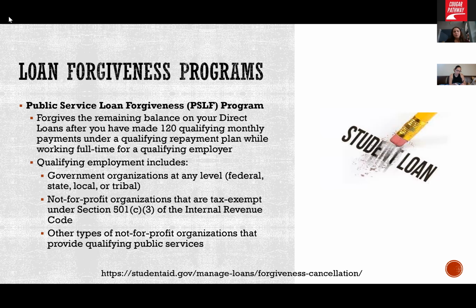For that, I would say read studentaid.gov if that is your strategy for paying off student loans. Keep in mind that you have to make 120 qualifying payments, and you can't do those until you graduate. In case you're wondering, you can't get a head start on that. If you're in college, then those do not actually count if you make payments. So if you make 120 qualifying payments and you have qualified work, then you can ask for loan forgiveness. So that's a strategy some people in service majors do use.